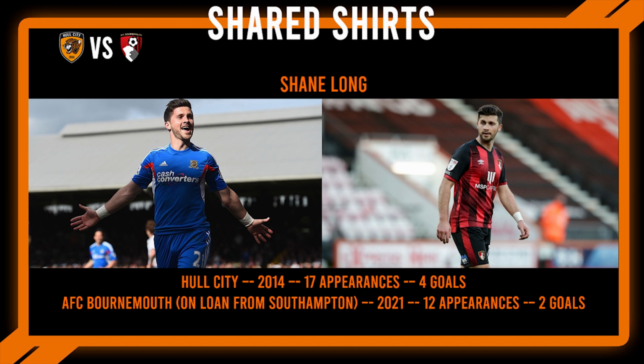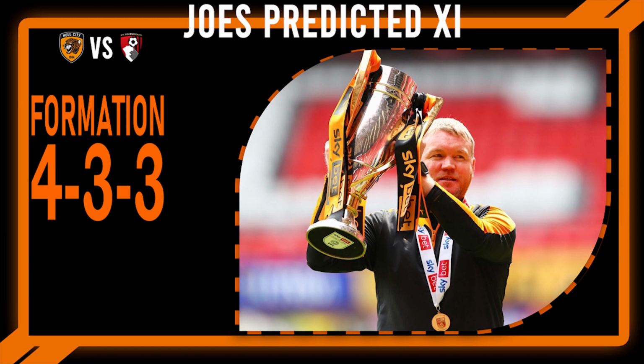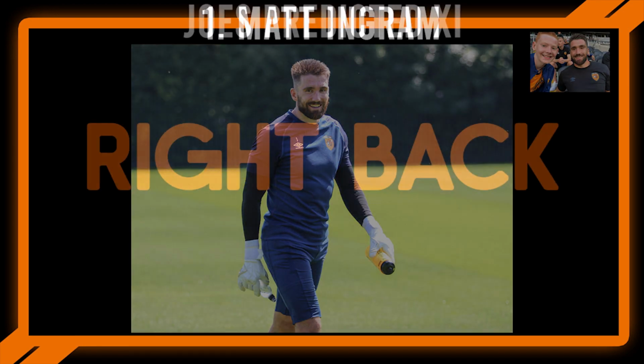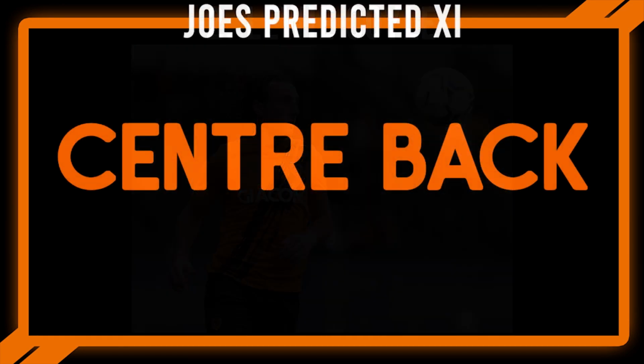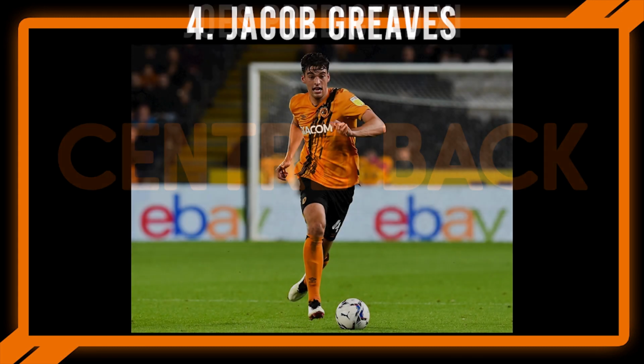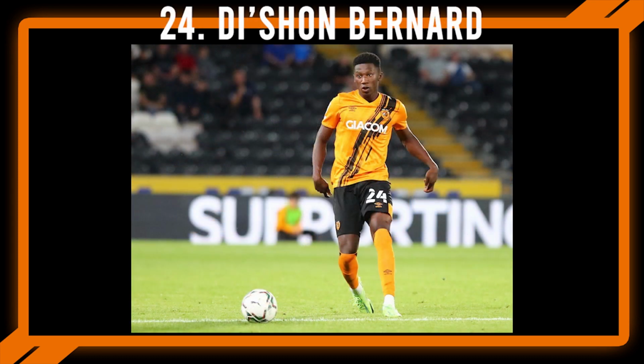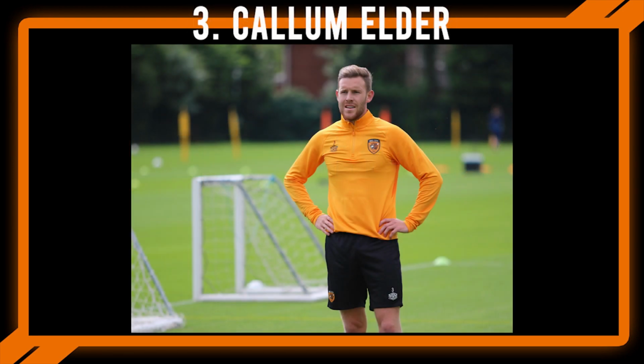Anyway, for us, 17 appearances, 4 goals. And for Bournemouth, he was there on loan for the second half of last season from Southampton, in 12 appearances, scored twice. On to my predicted 11 now then in Grant McCann's 4-3-3 formation. In goal is Matt Ingram. The back 4 is at right back Louis Coyle. The 2 centre-backs, Jacob Greaves, excuse me, and Deshaun Bernard are the 2 centre-backs. And Callum Elder is at left-back.